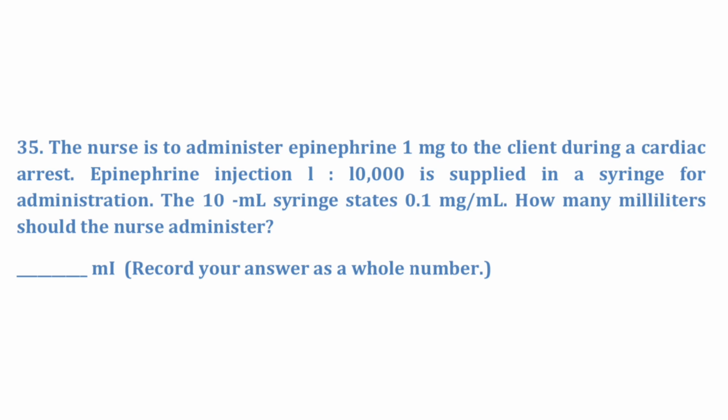(35) The nurse is to administer epinephrine 1 mg to the client during a cardiac arrest. Epinephrine injection 1/10,000 is supplied in a syringe for administration. The 10 ml syringe states 0.1 mg per milliliter. How many milliliters should the nurse administer? ___ ml. Record your answer as a whole number.